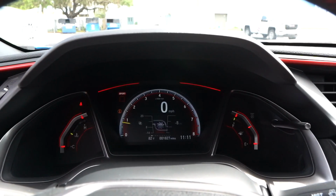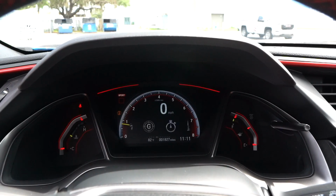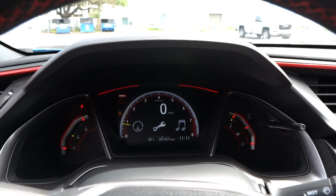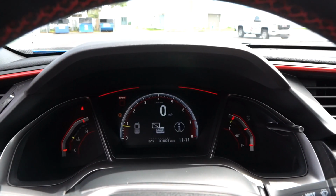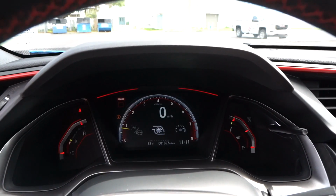So if you keep pushing the gauge button, you got different things. You got G meter. You could time yourself as you're going to the grocery store. All those types of things, very, very easy to navigate through. Bar graph for fuel and for coolant.